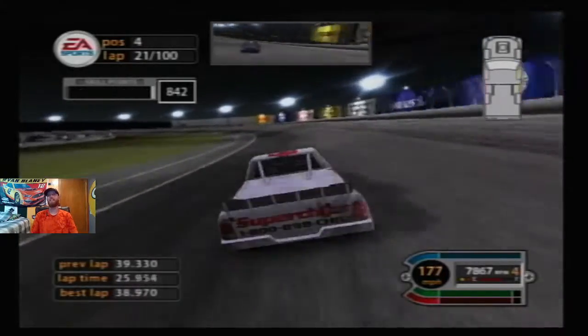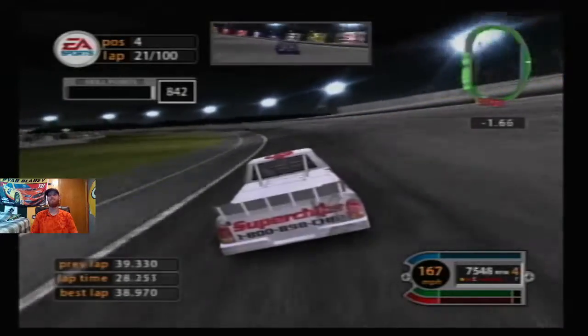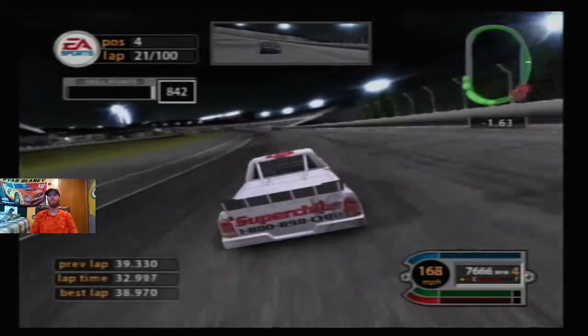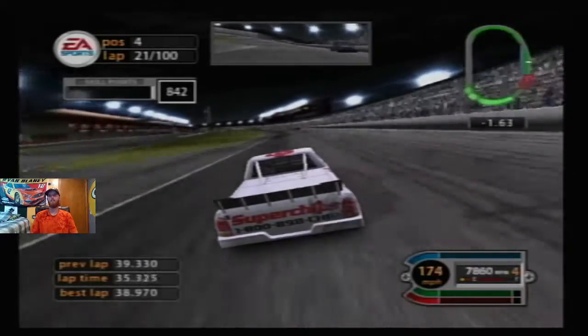I was looking at the chat and just scuffed the wall there, as you saw. At least it was in the middle of the straightaway. It didn't really upset the corner entry at all. Still wasn't good.